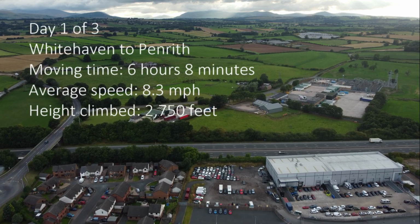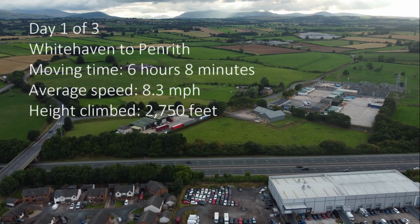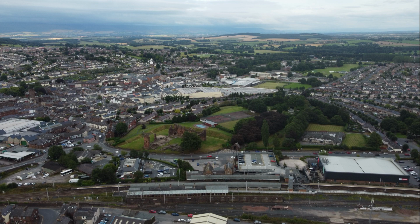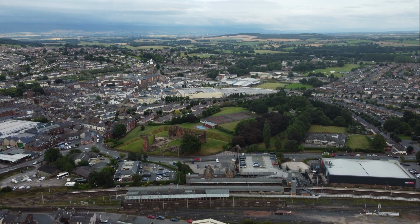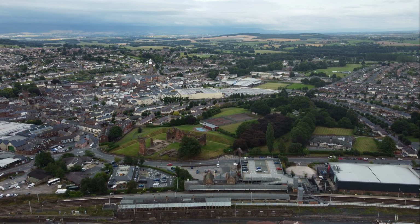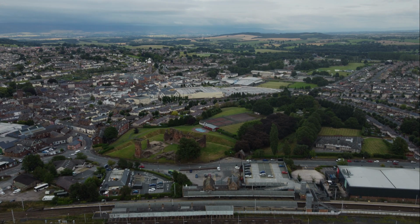Moving time 6 hours, average speed 8.3 miles an hour, climbing 2,750 feet. And now looking east, at the top of the screen, covered in cloud, the route for tomorrow. The Pennines, the spine of England, and the really big climbs.